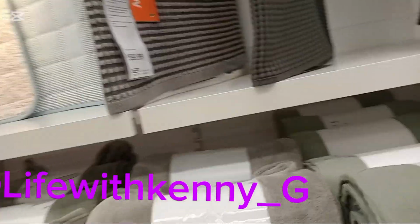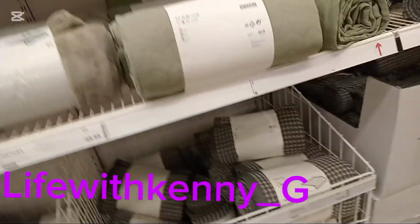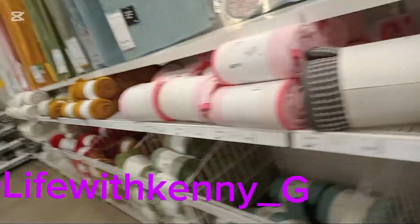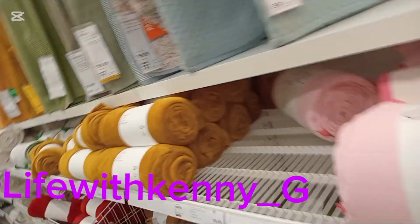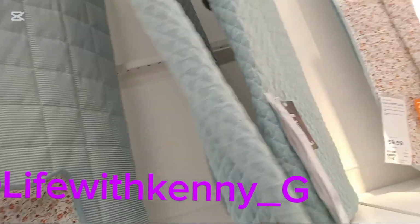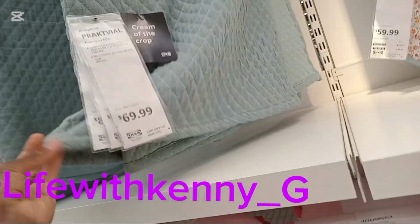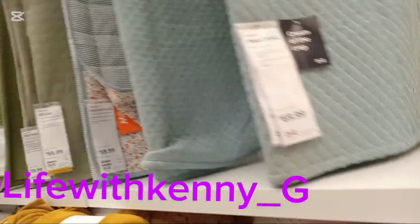Sometimes you're just relaxing and you just have this and cover when it's chilly, cold. Just put it over your feet. This is nice stuff. This one is nice. Oh, there's a whole bunch of them down here, different colors. Pink, $59.99. Ooh, and these are thick ones, 69.